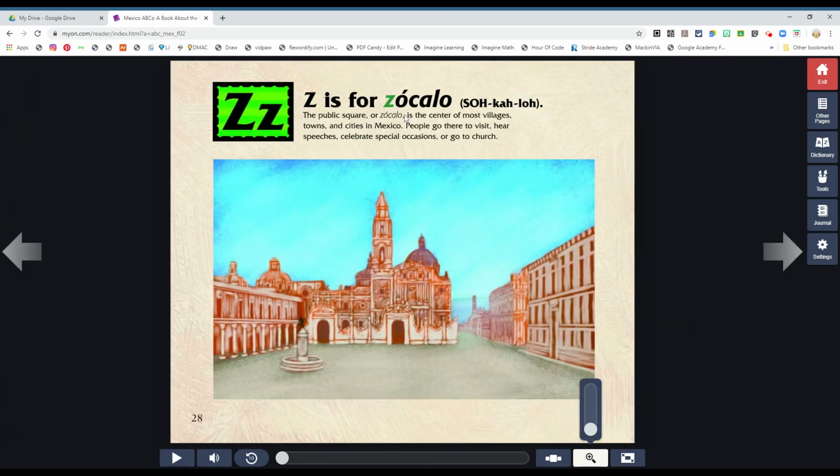Z. Z is for Zócalo. The public square or Zócalo is the center of most villages, towns, and cities in Mexico. People go there to visit, hear speeches, celebrate special occasions, or go to church.